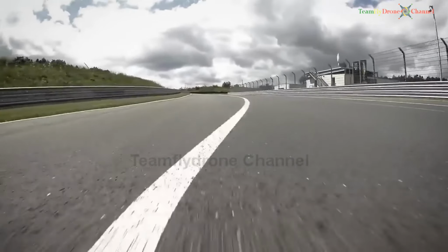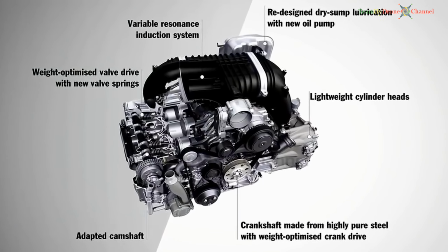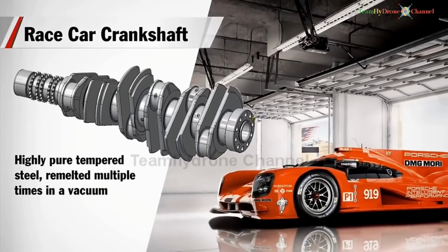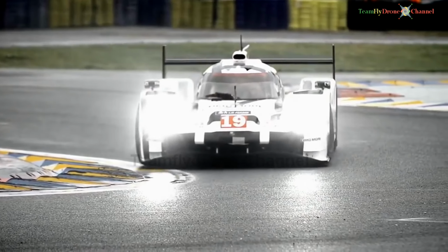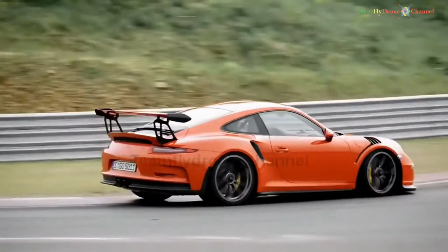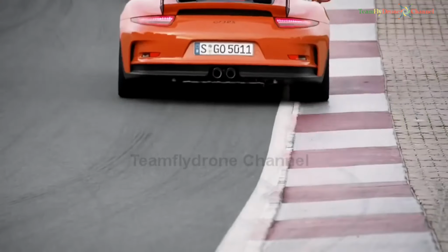We used only the best materials. We've got titanium connecting rods, new high-performance pistons, and the camshafts are different. We've got a crankshaft made of a special type of steel, the same we use in the 919, the LMP1 race car. The engine can get up to nearly 9,000 RPM, perfect for this chassis. And together with these tyres, suspension and gearbox, you end up with a wonderful package.